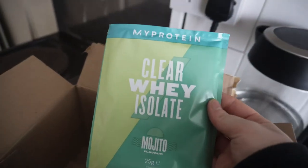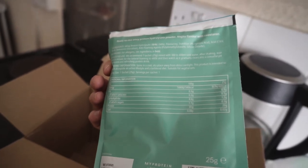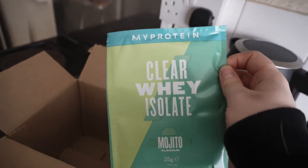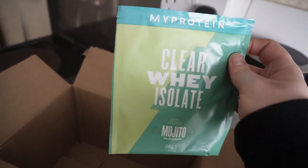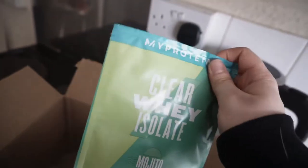And I also wanted a clear whey isolate. So this is 88 calories and 20 grams of protein. This is just one serving, so I'm gonna see if it's any good because I'm not really into actual proper whey protein that much. So I'm gonna try this and hopefully it's nice. I'll be able to order some.